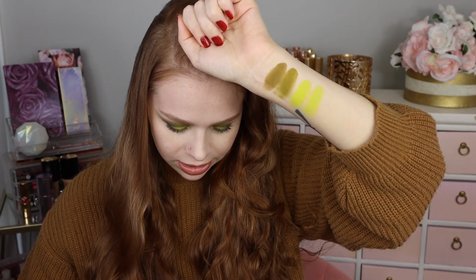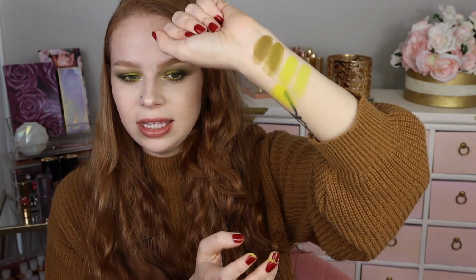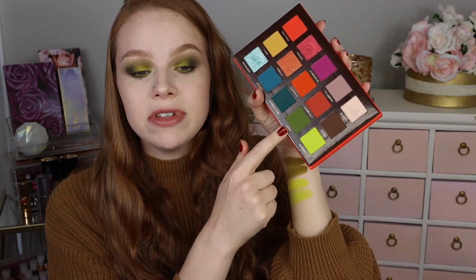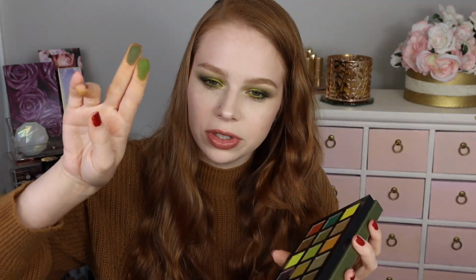So let me just go ahead and grab Mango, which is a little more yellow. We'll just put Mango right here. Yeah, it's almost as if Chartreuse and Mango had a baby, it would be Sherbet. And then we have the shade Moss here, which I think looks closest to Army. Oh no. Okay, here's Moss and here's Army. Army's definitely a little bit deeper.